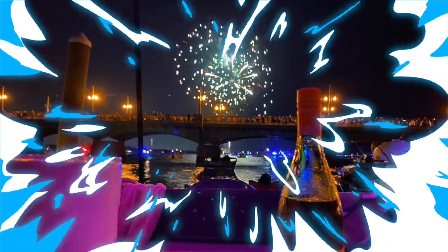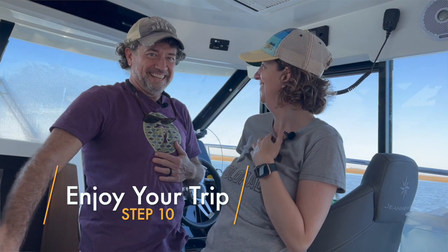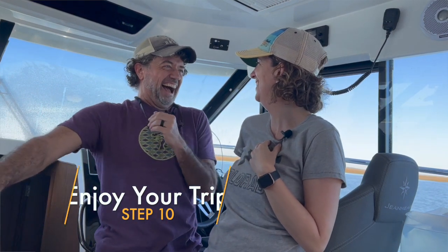If something does happen, you fix it, you move on, and you figure out how to keep enjoying the time on the water. So step 10 is enjoy your trip. That's really the whole goal of this, to build up to having fun. And the more you prepare, the easier it is to have a great time, and the easier it is to have a great time when something goes wrong. Whether it's the weather, whether it's a mechanical issue, whether a reservation gets canceled. Having that flexibility built in really comes from having the plan. The more you plan, the more you're able to deal with the things that aren't planned.